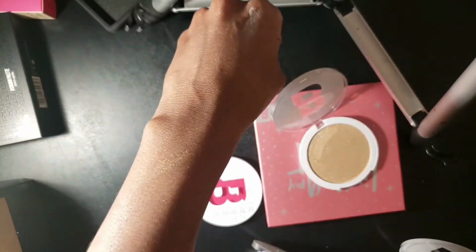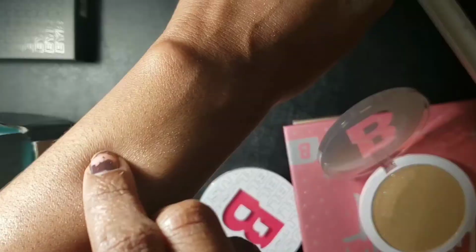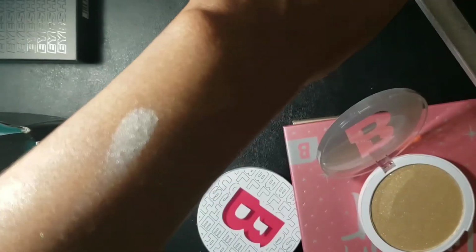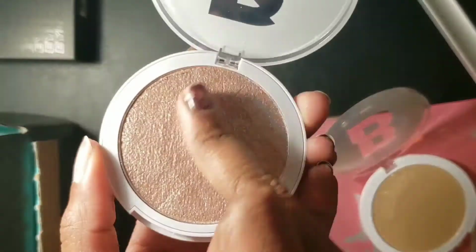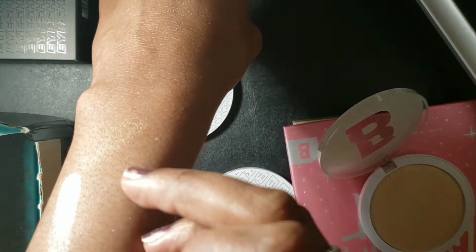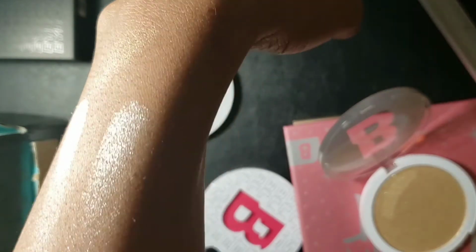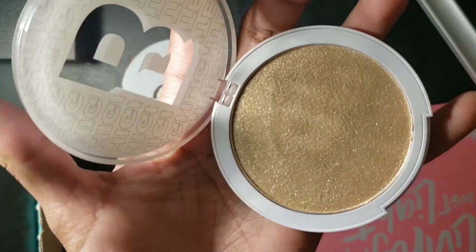And then I'm going in with Flash on my arm. I'm sorry if the lighting's a little weird, because we're in the process of moving, and well, I can't really set things up properly, and I did not want to wait. No sir, no ma'am. And then here I'm just going with the shade Glaze. You can see the other one that's just so blinding. This one is blinding as well, but it's a little bit more glittery rather than just a straight, finely milled powder.